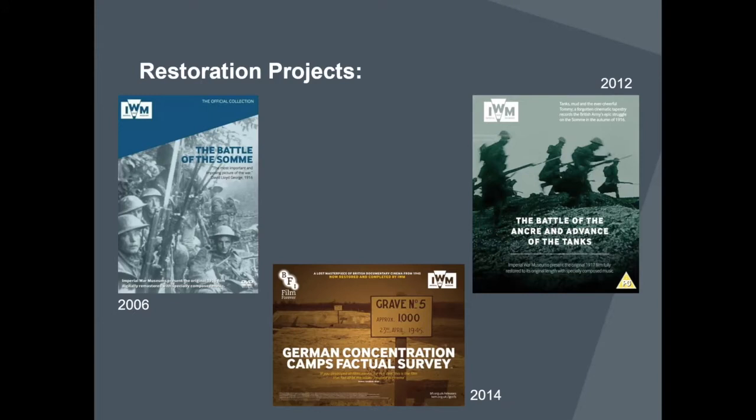But the film took a number of years to complete, and by the time it was almost finished, the mood had changed slightly. The Cold War was about to begin, or had kind of already begun, and the mood had changed from wanting to kind of educate the German people to actually getting them on side and kind of focusing on the rebuilding in the future.